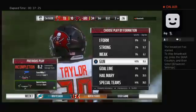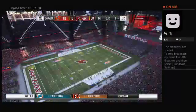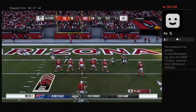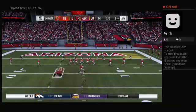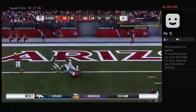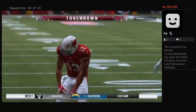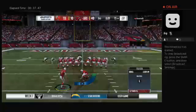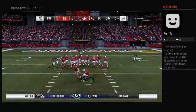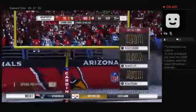Now, meanwhile, a pass that should have been intercepted, but it winds up falling incomplete. They'll go again from the 3 here on 2nd and goal. They come out 5 wide, 3 of them to the right, and he is into the end zone. Touchdown, Arizona. Christian Kirk, already his 2nd touchdown here in this opening weekend. And the Cards use the short field to their advantage as they cash in for 6.